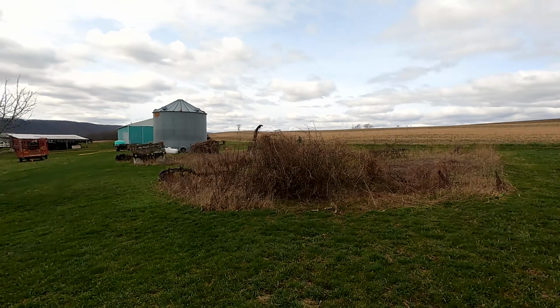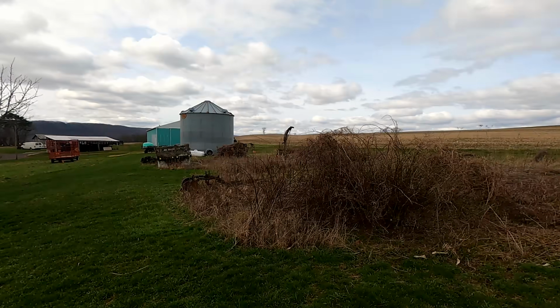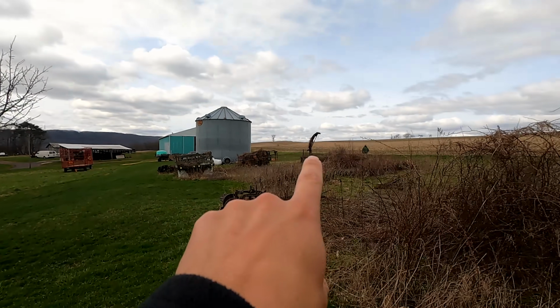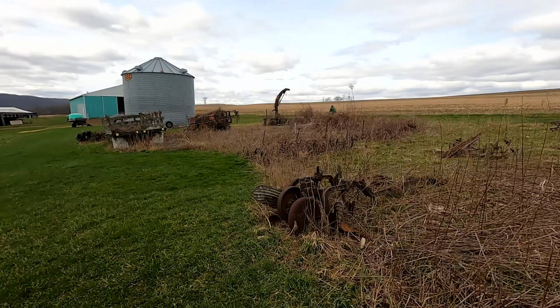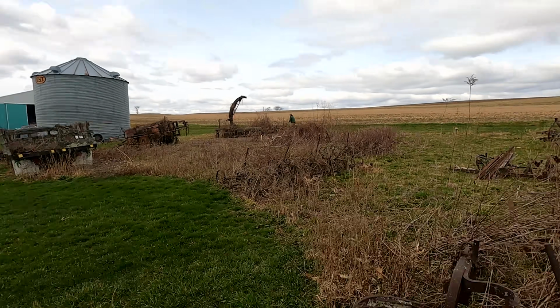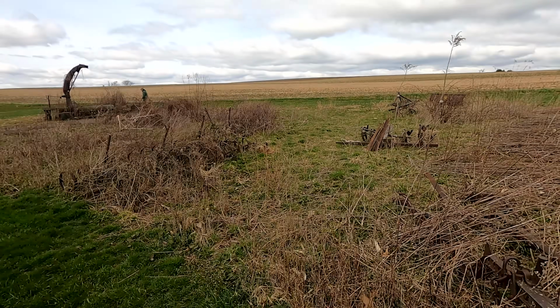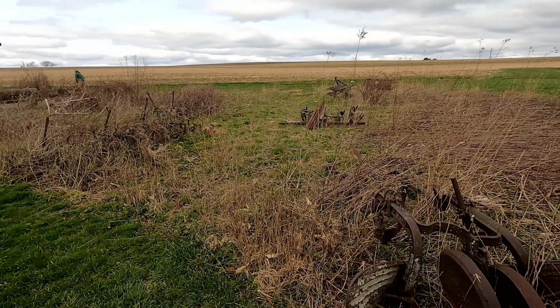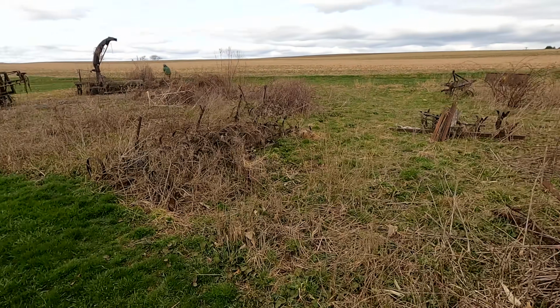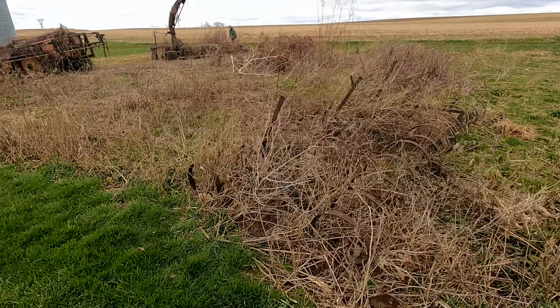It's either equipment that we don't use no more and needs to go to the scrap yard, which is like some of that stuff over there, or it's very old equipment that my dad might not want to get rid of. So I just want to get it cleaned up and then move it to a better location where it's not right here, so we can mow, and also so that it's up off the ground and not buried a foot into the wet mud.